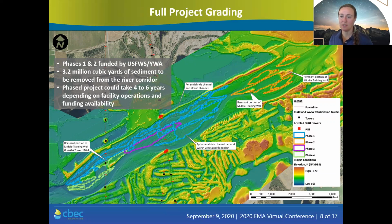By teaming with Tykert as the landowner with an aggregate processing facility on the north bank of the river, where we can utilize conveyors to directly remove that material, the majority of sediment removal is at no cost to the project and makes the project economically feasible.